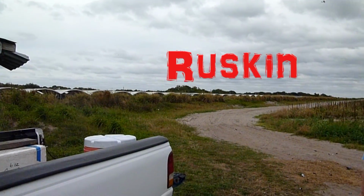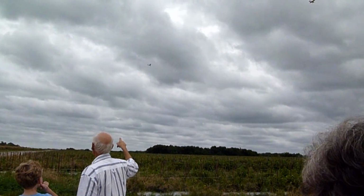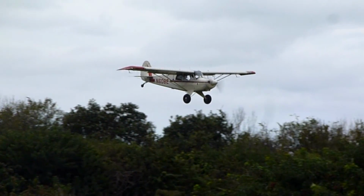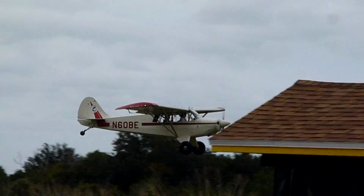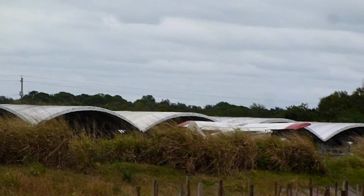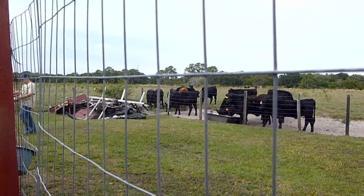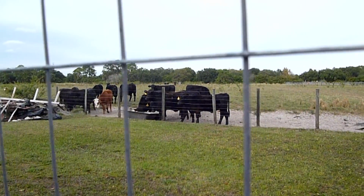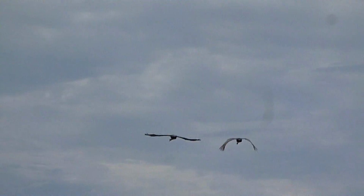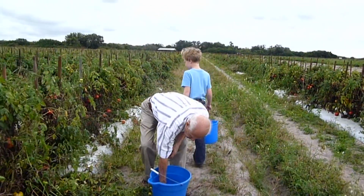Once I arrived, I saw lots of planes, including one that landed very close. I saw cows and some big birds. Then it was time to work.